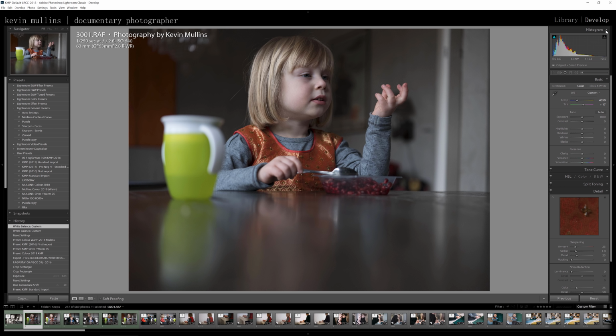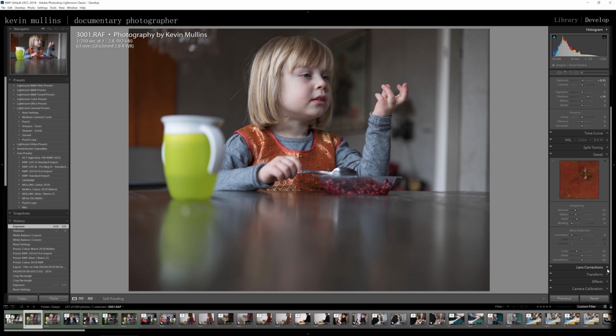Now, if I just bring that histogram down there, you'll see that this image is not too badly exposed. Actually, it's a little bit stacked to the shadow area on the left. So I can just pull that histogram across, or I can go down and try and adjust it with the shadows and the exposure sliders there. We have a lot of latitude in these files.